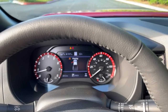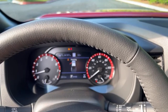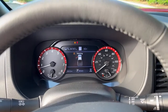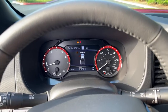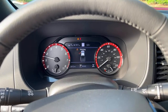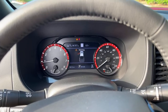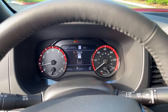Okay, so let's see. What other questions do you have? How much horsepower and torque? Asked Kappa. So I kind of answered that earlier, Kappa. It makes 310 horsepower and 287 pound-feet of torque. While we're just sitting here, you want me to rev it a little bit? Oh, that sounds good. That sounds like the VQ engine. I like that. All about that.